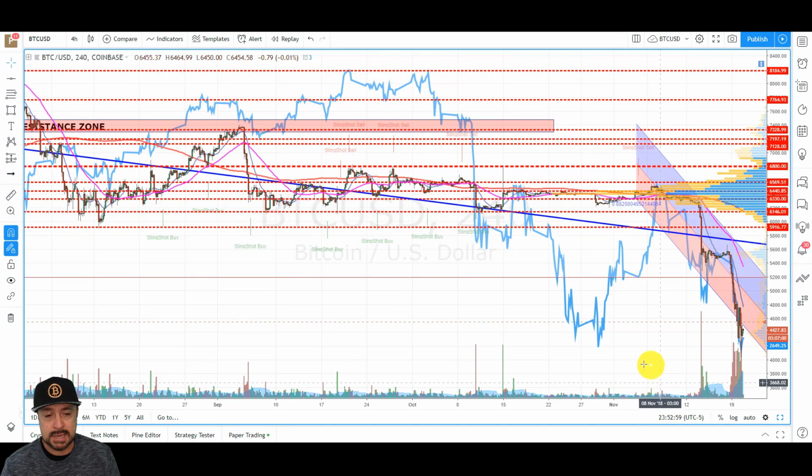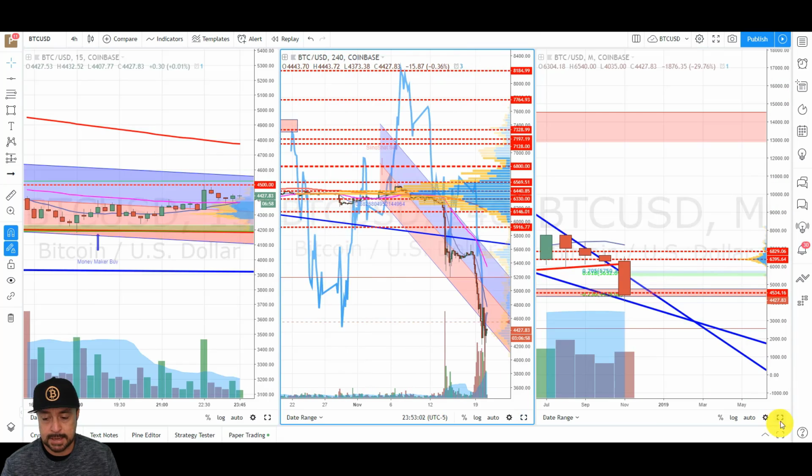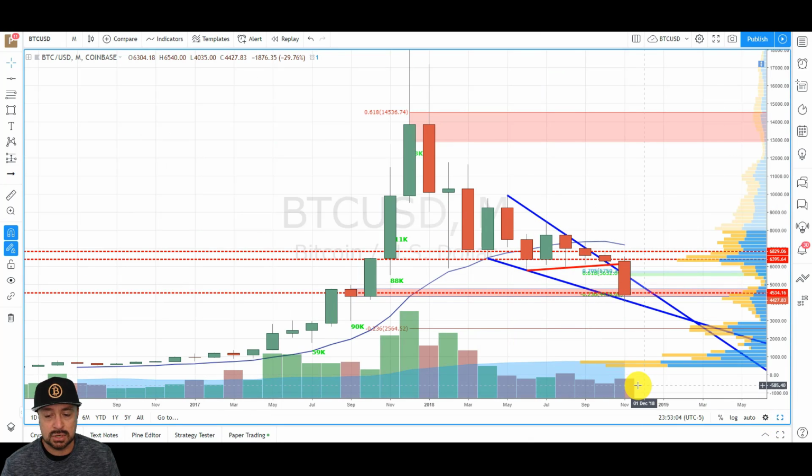So if we look now at the monthly chart, and this is actually probably a good chart to look at, you notice the volume nodes. We said that once we were breaking through this area of support that we broke through here, we basically sliced through that void, and now we're into this next volume node. So I do expect a local low here. We're starting to see that being put in. And then to the upside, we're probably looking at most probably 5,500.